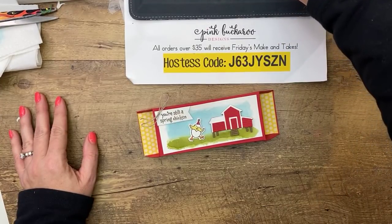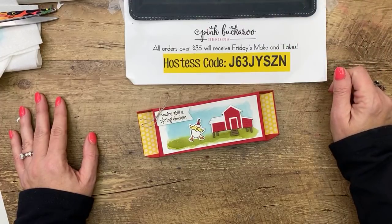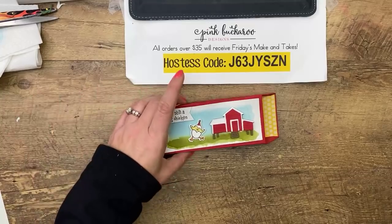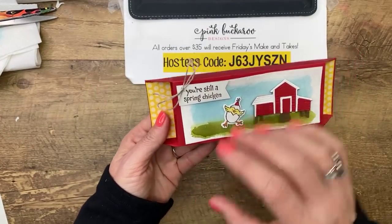Yeah, Jamie, you like Kit Kat? Uh-huh. It's huge. It was like $1.60 too. It was expensive. Yeah, it was pricey. So it would be a good birthday present. You're still a spring chicken. Cute.